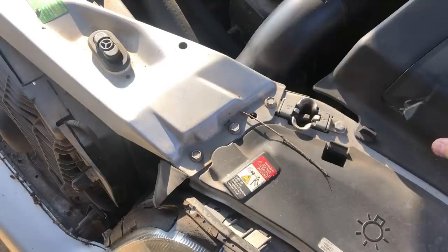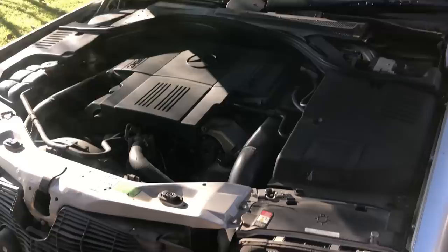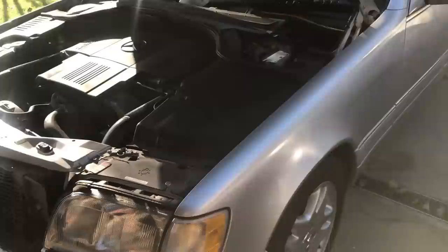I've done so much to her and I've spent so much money on her. I love her, but she needs a transmission. Yeah. What should I do? I really don't know about this car because I do love her. And she's beautiful. With the right wheel, she's even prettier. All right, there we go. That's the S500, the W140.